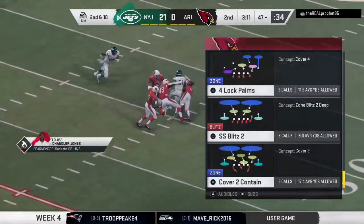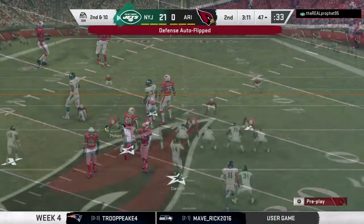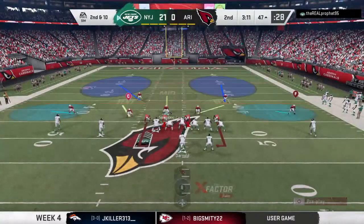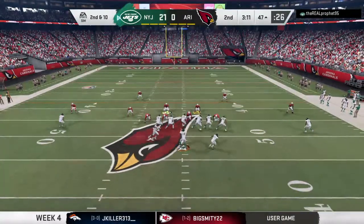Well, those two have hooked up for a touchdown once already in this game, that time unable to find the completion. Yeah, it just appeared they wanted to get him out into open space and try and get him the football. As you mentioned, unable to connect.